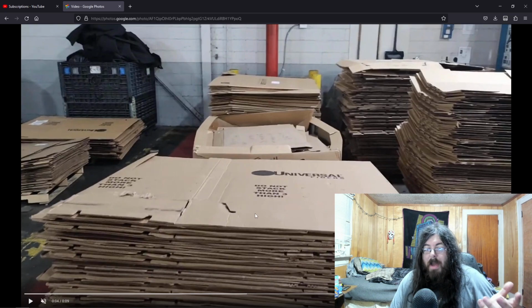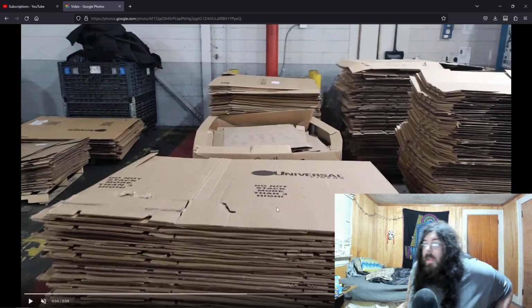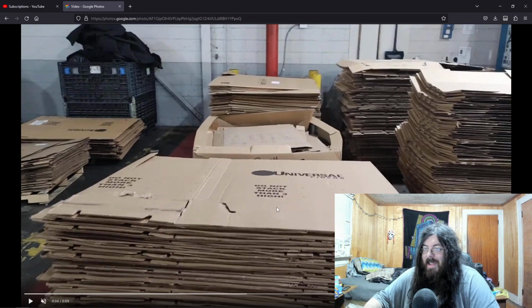I'm not going to sprain my hand trying to press one down like you do with these, because you fold these over, these are solid. But then if they're big enough and they won't fit into the baler, you have to crush it down yourself. And that hurts. You're trying to press down to flatten out this solid piece of cardboard.